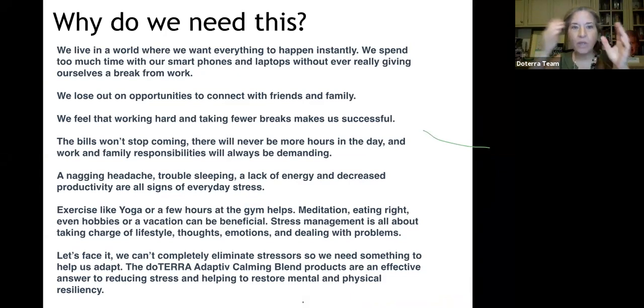We live in a world where we want everything to happen instantly. We spend too much time with our smartphones and laptops without ever really giving ourselves a break from work. We lose out on opportunities to connect with friends and family. We feel that working hard and taking fewer breaks makes us successful. The bills won't stop coming. There will never be more hours in a day, and work and family responsibilities will always be demanding.